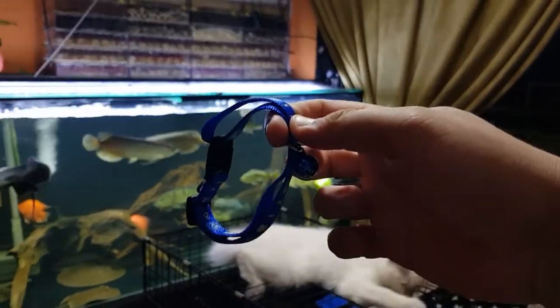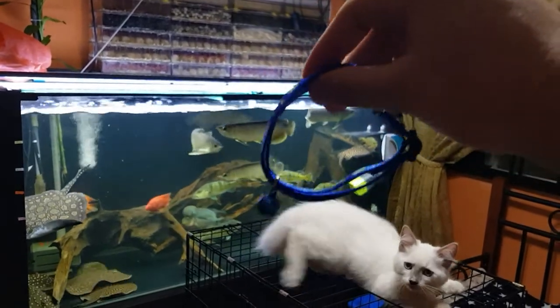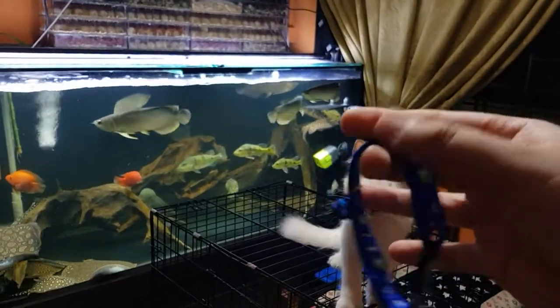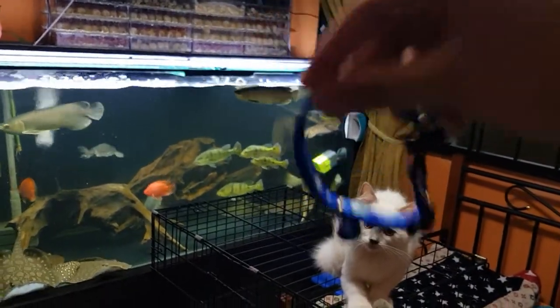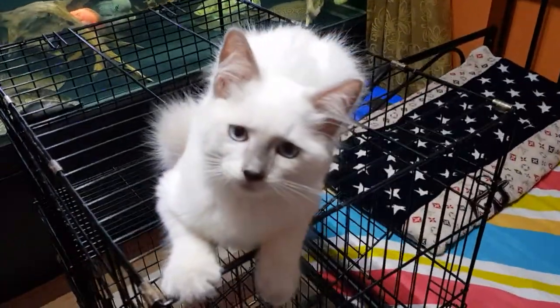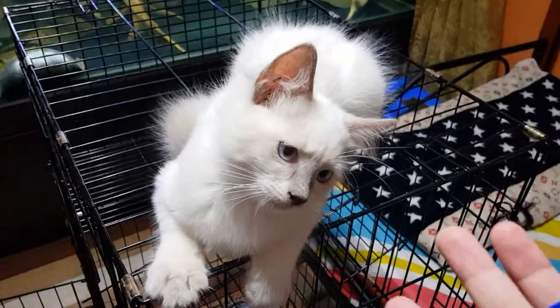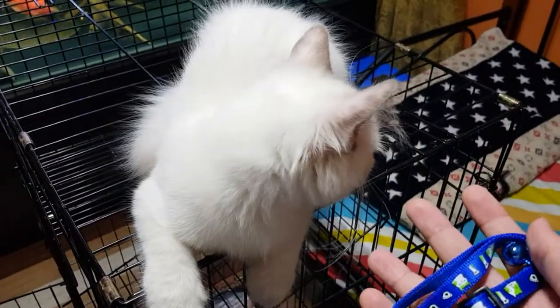This is a cat collar with a bell. I'm gonna put it on him so that I know where he is, because it makes the bell sound. Ding, ding, ding, ding. So yeah, it's 1:05 a.m. in the morning, and I got this collar for him after I finished work, and I'm gonna put it on him.